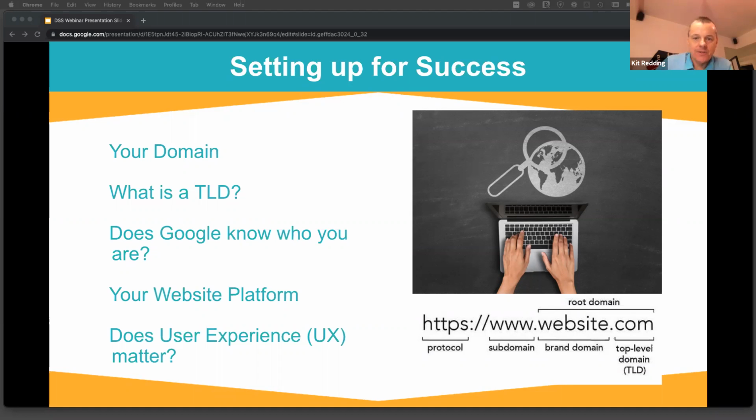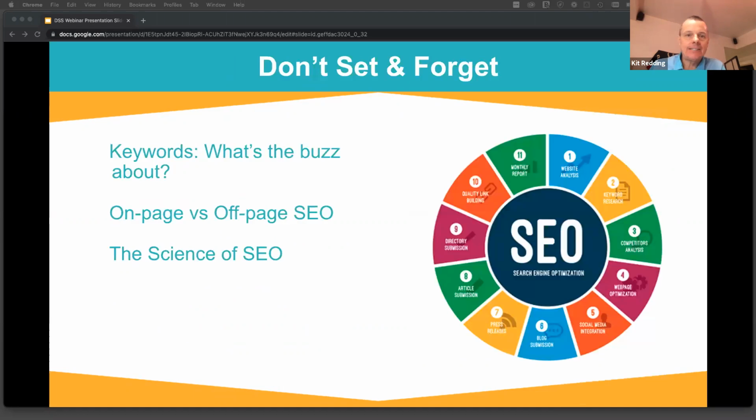So I think that wraps up the user experience side of things. When it comes to your SEO strategy, it's definitely not a set it and forget it mentality. It's something that you need to continue to work towards and work on. There are different aspects of SEO, and they usually start off with a fork around your on-page and your off-page tactics. When it comes to looking at that, you want to make sure you've got your keywords in place for your pillar content.